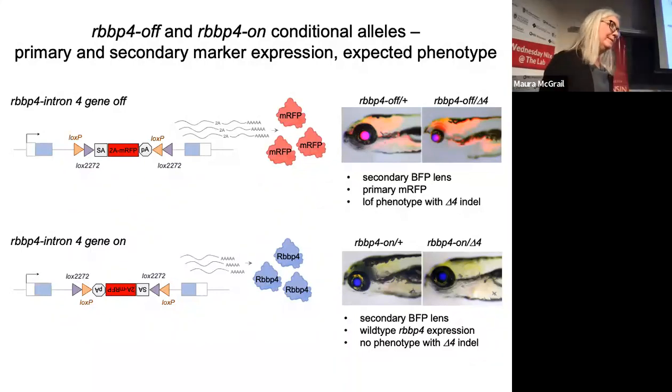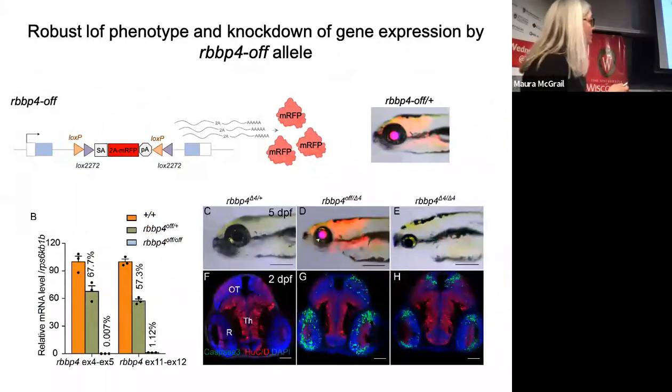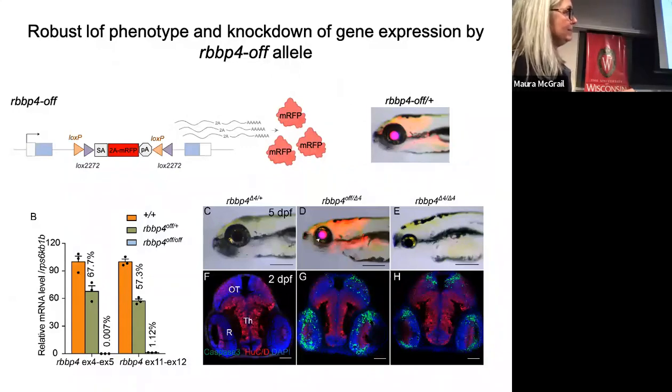So now we have these two alleles that allow us to test for conditional inactivation and rescue. The first thing that we did was determine at the cellular level that the phenotype induced by this off allele was in fact due to loss of function of RBBP4. In the indel homozygous mutant phenotype of RBBP4, we know that this neurogenic phenotype is the result of extensive apoptosis throughout the midbrain and the retina at 2 days post-fertilization.